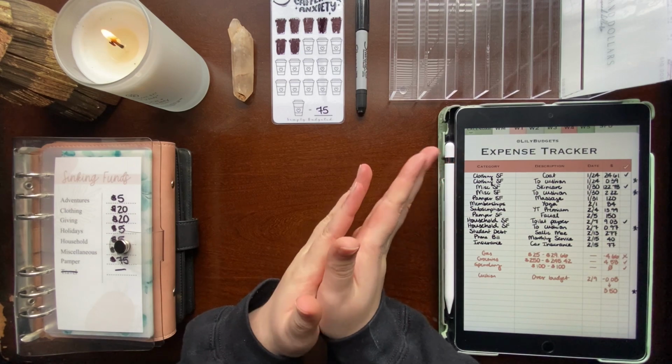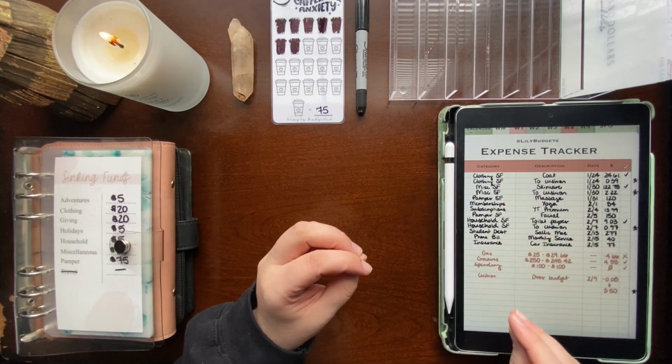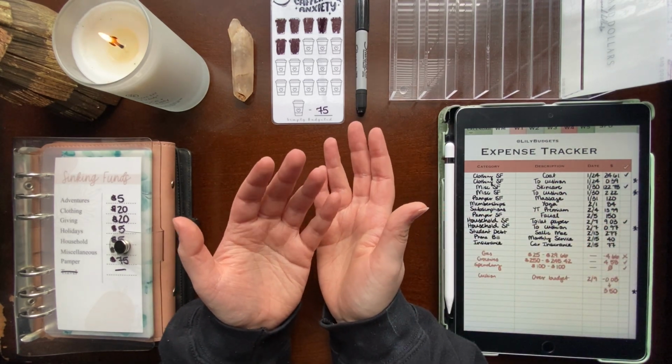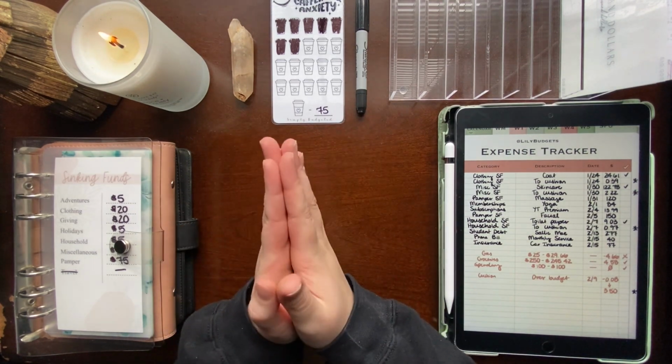With digital budgeting, cashless cash stuffing, you really need to be on top of your expenses, tracking them and pulling them from your envelopes. So that is one thing I'm going to be doing today.